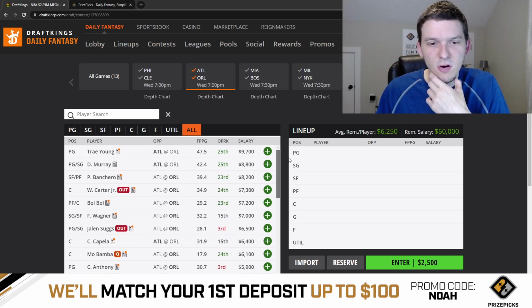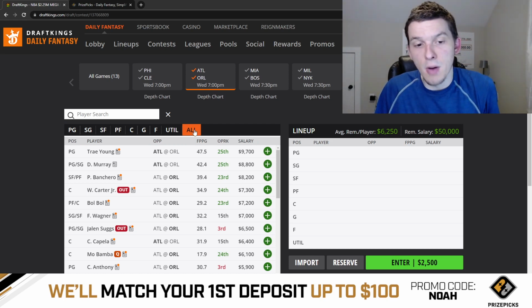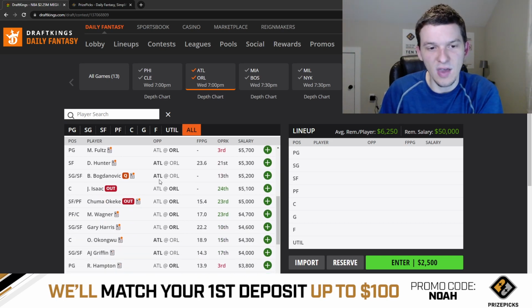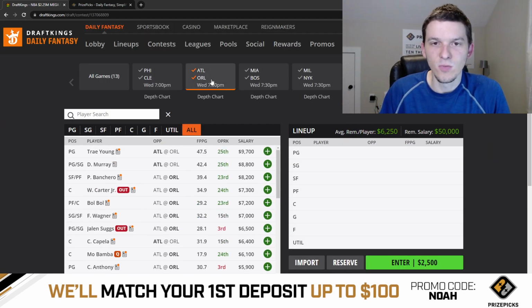There's not a ton to love here in general, but definitely on the Orlando side, with Wendell Carter Jr. out, if Mo Bamba were to sit, I think that would benefit a guy like Bol. I thought that Mo Wagner might play more, but last game, even with both those guys out, Mo Wagner didn't really play much at all. He only played 11 minutes, so I don't know if he's really someone worth targeting, even if Bamba sits. Let's move on to the next game, though.